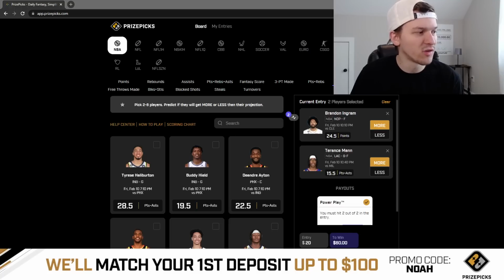Brandon Boston, Moses Brown, Amir Coffey, Robert Covington. For one, these are all bigs. I mean, the only guards they have on their bench are Brandon Boston, Norman Powell, if you consider him a guard, Amir Coffey, and then Preston. And I don't think Preston's really going to play much. I don't think Amir Coffey's going to play much. I don't think Brandon Boston's going to play much.